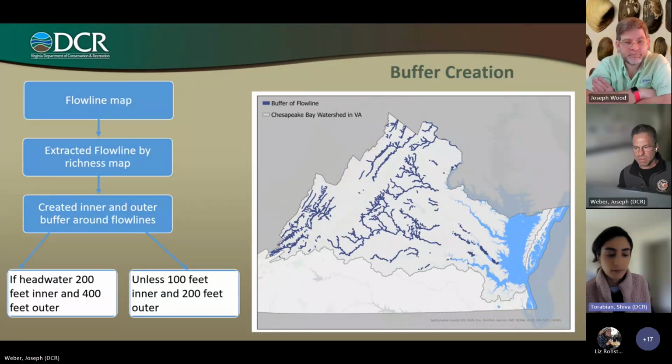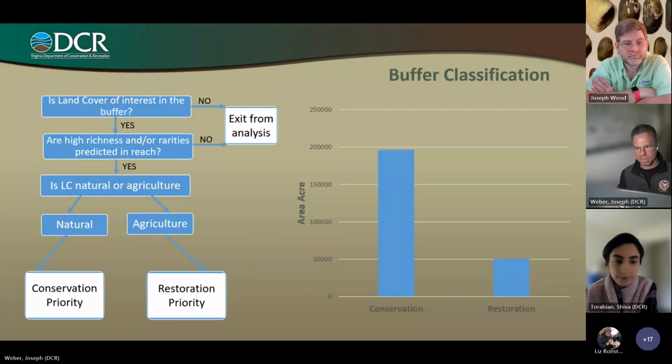To create inner and outer buffers around the area of extracted mussel richness, we consider slope, soil sensitivity, and headwater condition. The inner buffer ranges from 100 to 200 feet, while the outer buffer extends from 200 to 400 feet, to create the buffer around the flow lines and streams. We classify the created buffers based on land cover. Buffers located in natural areas were designated for conservation, while those in agriculture areas were classified for restoration.